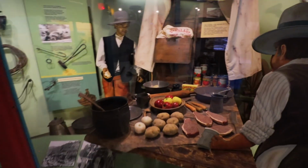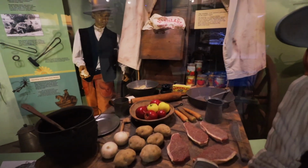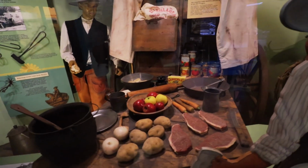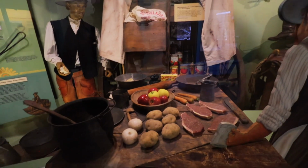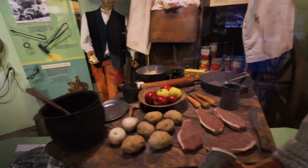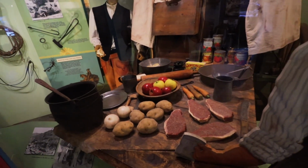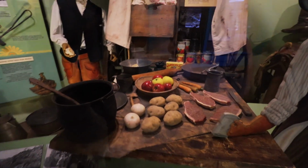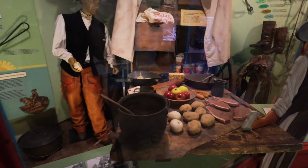And through this, we find a chuck wagon, which is basically a traveling kitchen that had to carry every single thing because there weren't just stores and there weren't places that you could just pull in and grab a burger. They would have to have everything available to them when they were working these areas. So there would be someone who would be responsible for this daily.